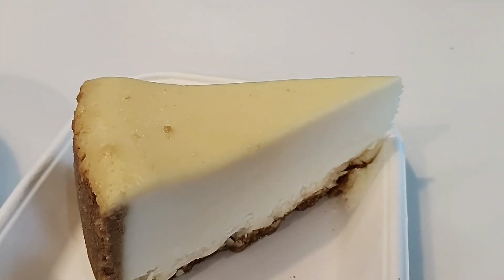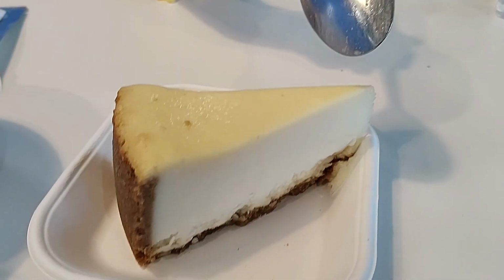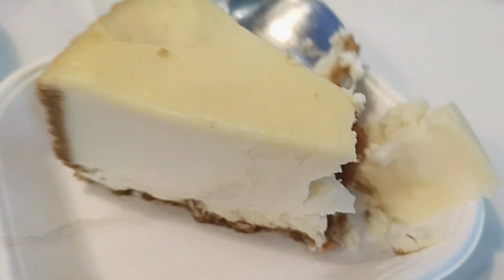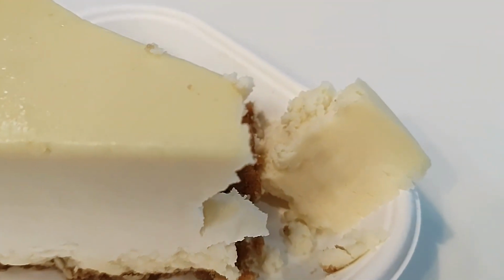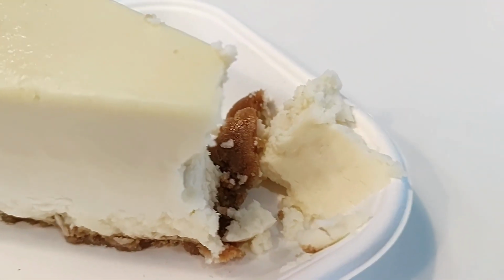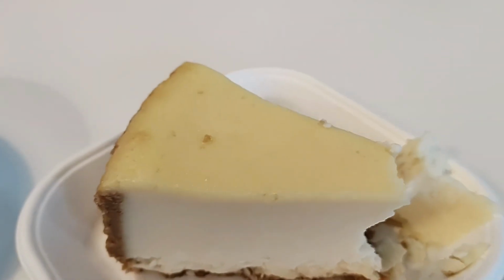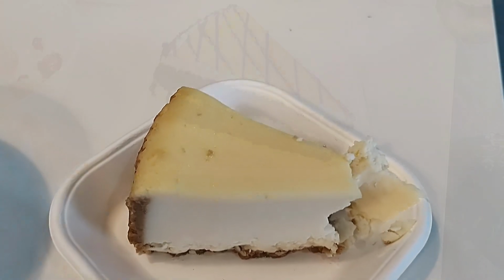That's the cheesecake. Let's see what that is like. It's crumbly. It is nicely creamy and is flavorful. It's not really a New York cheesecake, it's a European type, but it's nice. So far, just might be the best thing that we have eaten.